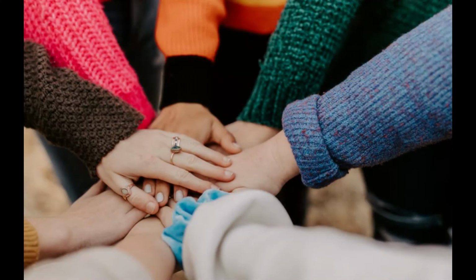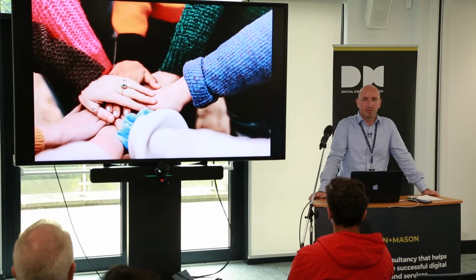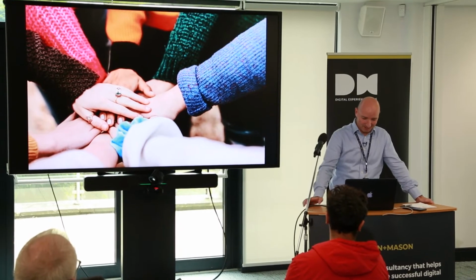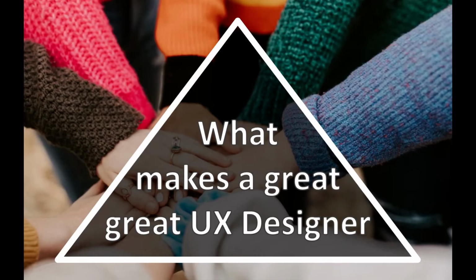I've got a question first of all. Who, in an event like this, doesn't like putting their hands up in the air? Put your hands up. There's a couple, okay. Right. What makes a great UX designer?